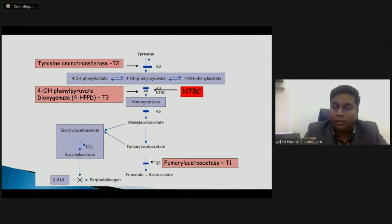with the tyrosine-free diet and dietetic counseling along with this drug, which is very expensive. And recently we have published a paper showing in developing countries doing liver transplantation is much more cost effective and safe.